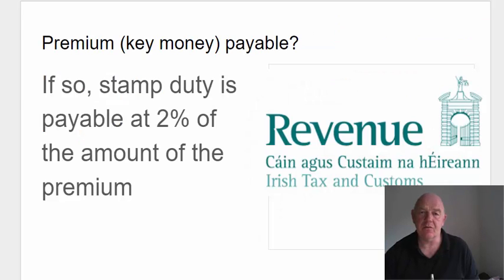Bottom line is, the first question you need to ask is: is a premium or key money payable? This basically means, are you paying, for example, 10 grand or 15 grand or 20 grand or 100 grand, or whatever, key money, a premium for the lease? If you are, then stamp duty is payable at the normal non-residential rate of stamp duty, which is 2%.